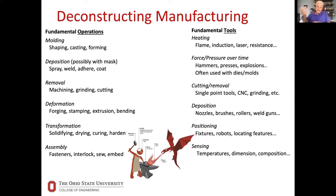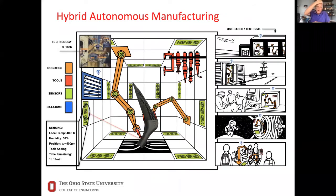And the bigger idea that we've come up with is something that we call hybrid autonomous manufacturing, where you could imagine robots that have a number of tools at their disposal, sensor systems there, and this could act like a robot artisan and make all kinds of stuff. Moreover, a robot can be very reproducible. It can record everything it's done. That gives you a digital thread that you can use for quality assurance. This is sort of a long vision, but we think it's a vision that's worthwhile.